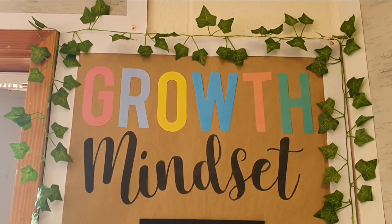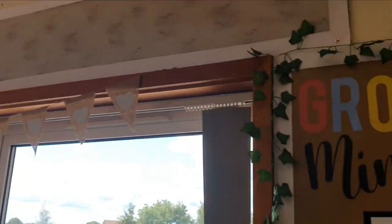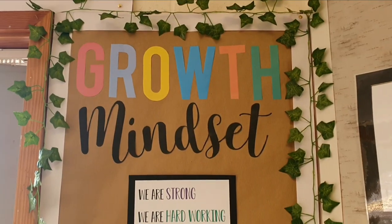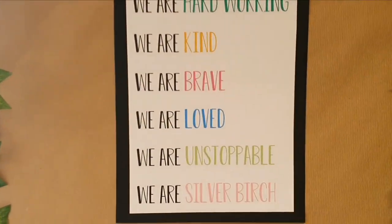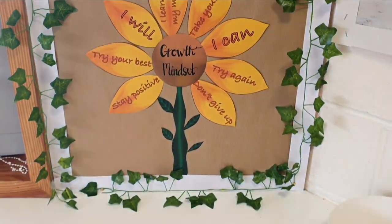Any display with ivory just looks so much better. So this title matches the class of kindness. So again, from Teach Pal. If you're not already, follow her on Instagram, she's amazing. So that's my title. I've made this. Silver Birch is the name of my class. And then my lovely growth mindset flower.